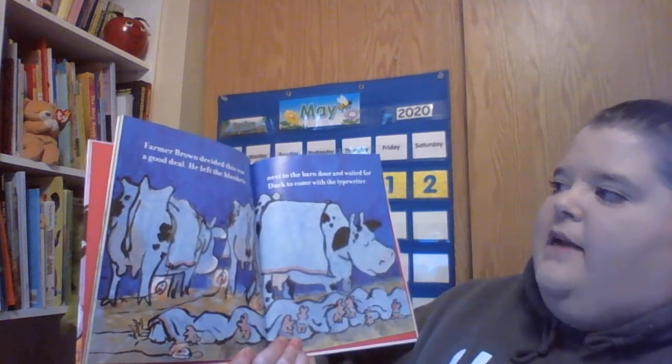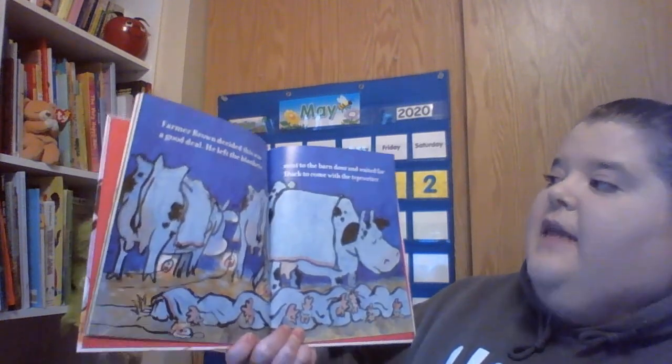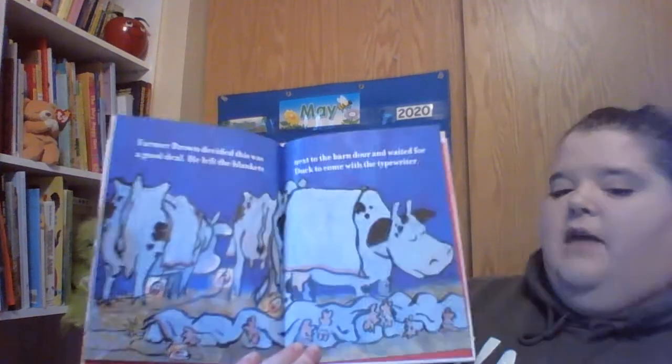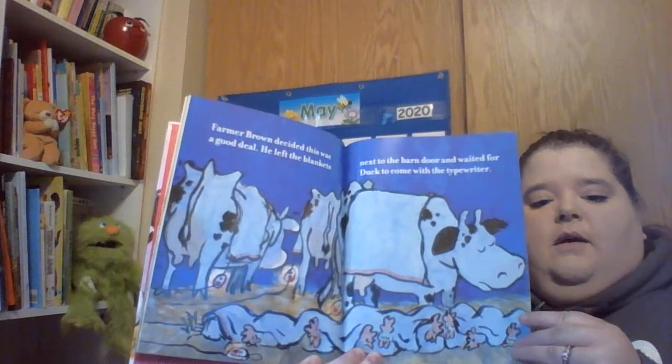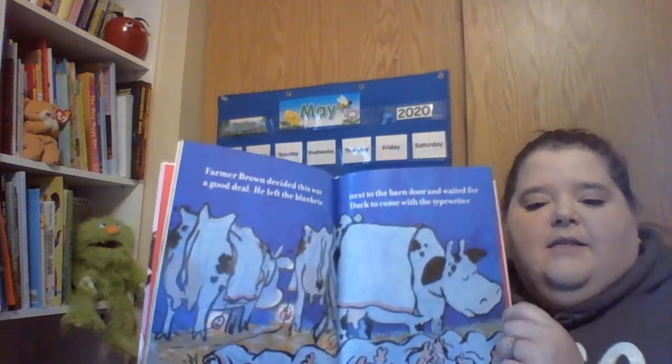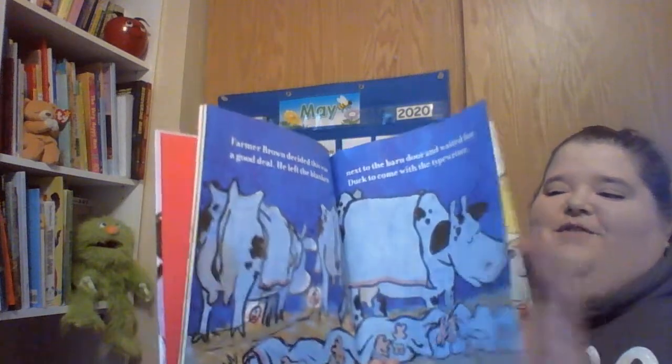Farmer Brown decided this was a good idea. He left the blankets next to the barn door and waited for Duck to come with the typewriter. Look at that. The chickens have blankets. The cows have blankets. That's funny.